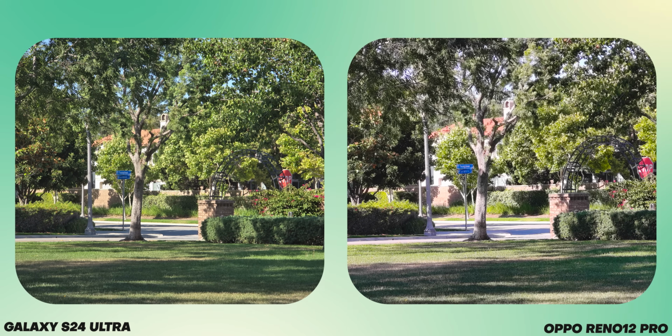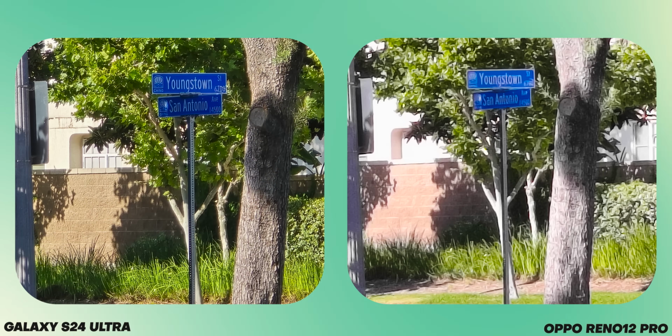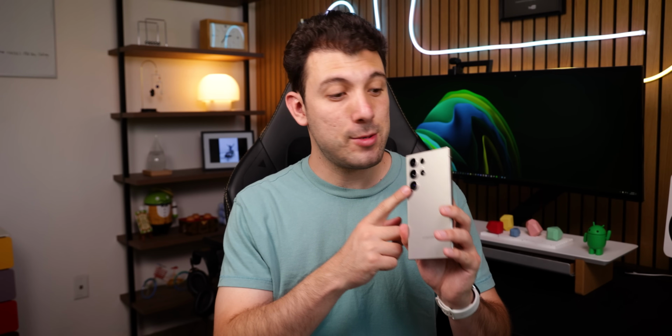When zooming in from afar, Samsung did do a better job. Those 3x and 5x optical zooms are hard to compete with. So the Galaxy S24's cameras are a lot more reliable no matter what the setting is. But I am still pretty satisfied with the cameras on the OPPO Reno12 Pro.